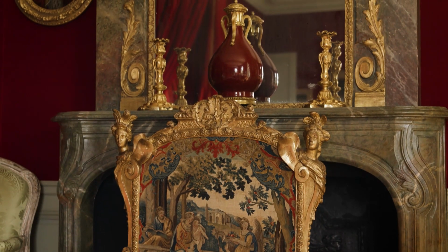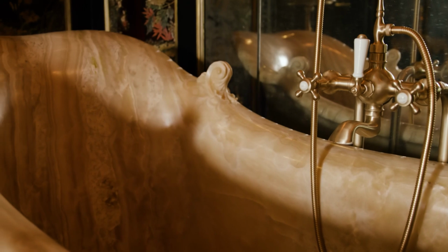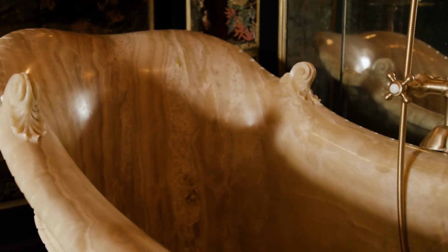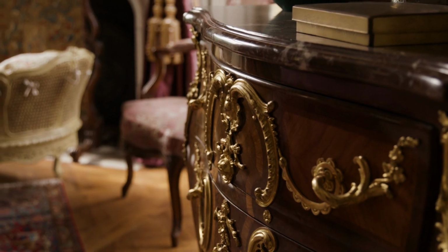This is the master bedroom. I think one of the most fantastic features of the entire room is this alabaster bathtub. It's carved out of one huge block of stone and belonged to La Paiva, who was a famous courtesan of the Second Empire in France, who was extremely well known and extremely scandalous.